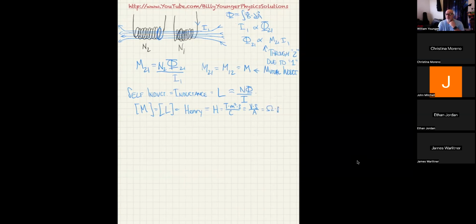Yes. What's the T? That's the Tesla from the magnetic field strength. Named after Nikola Tesla, not the car. But the car is named after Nikola Tesla too, so in that sense it is.